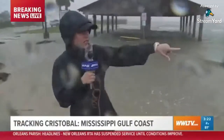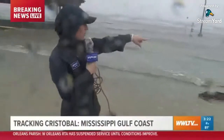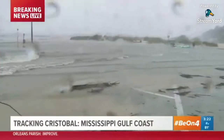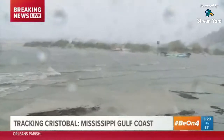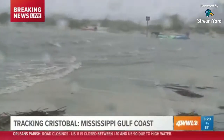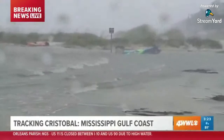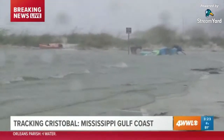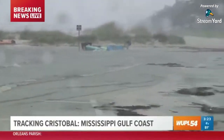There are some kayaks out here. It looks like someone's actually trying to move these kayaks. We've seen those floating there for the last 30 minutes or so. It looks like someone came out trying to move those, get them out of this area. But yeah, we're getting some heavier rain, some heavier wind than we saw a little earlier.